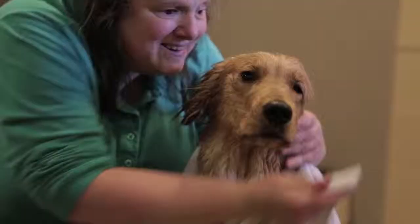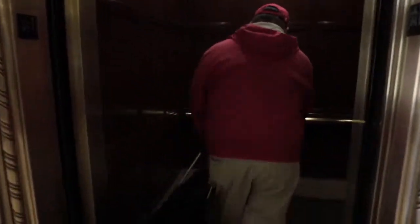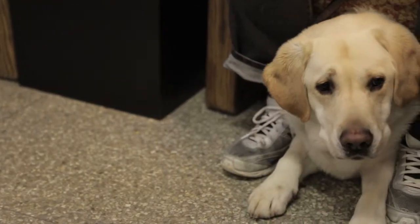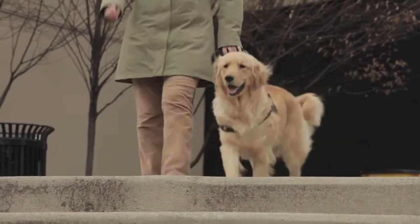People will hear about us from other people that they know who have pilot dogs, maybe a family member or friend or someone they randomly run into, or their blind services, their eye doctor, someone will mention us. We get our dogs when they're puppies. Some of them are from a small breeding program of our own, and then the rest are from breeders, mostly in the Ohio area.